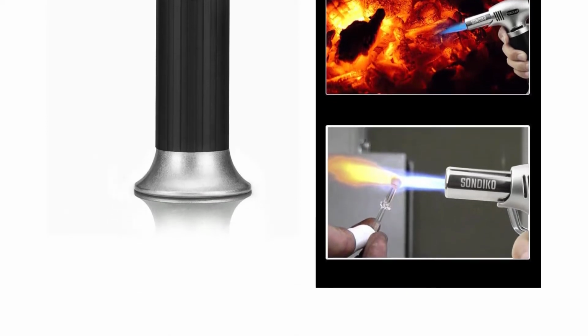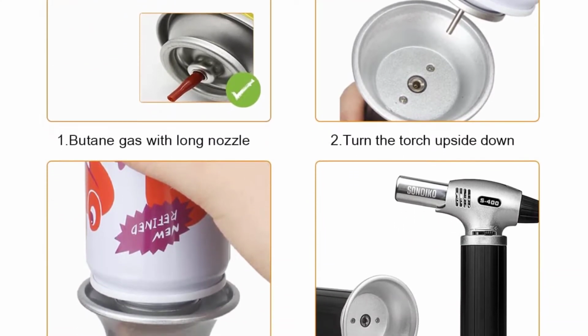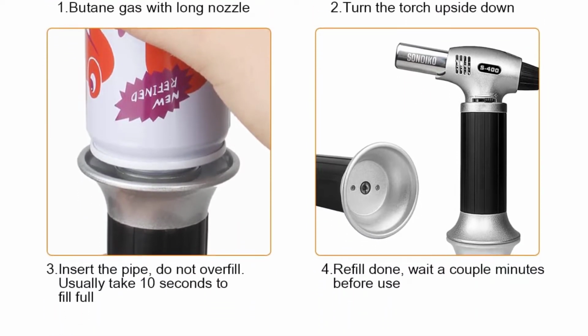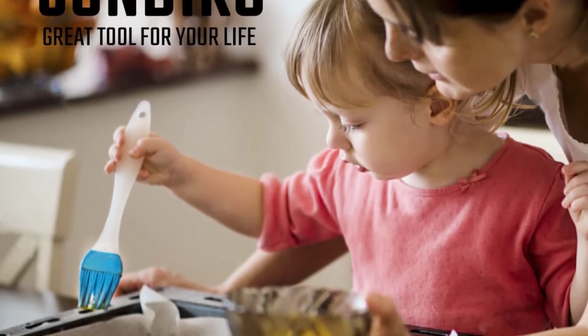Adjustable temperature regulator for complete control of the flame, and allows the flame temperature to reach up to 1,300 degrees Celsius, 2,372 degrees Fahrenheit. Press the button to light the fire. Turn the safety lock clockwise at the same time. Then it will keep firing without your pressing.